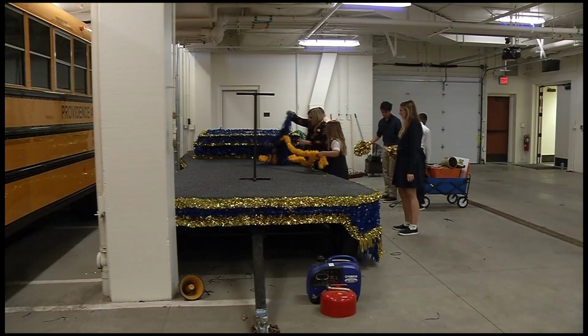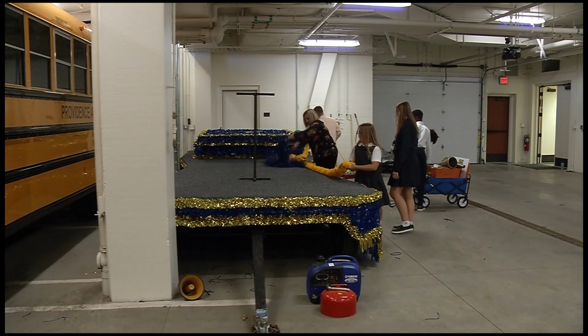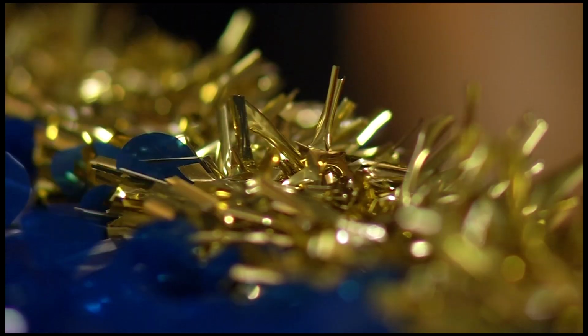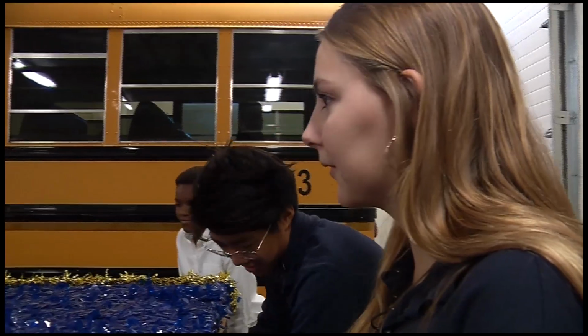Plymouth on Parade is a fall tradition at Providence Academy. The Lions are eager to roar as they march down Plymouth Boulevard. Are you wrapping the stand in the yellow? Students and staff at Providence Academy are busy putting the finishing touches on their big blue and gold parade float. It definitely has enough sparkles to catch your eye.